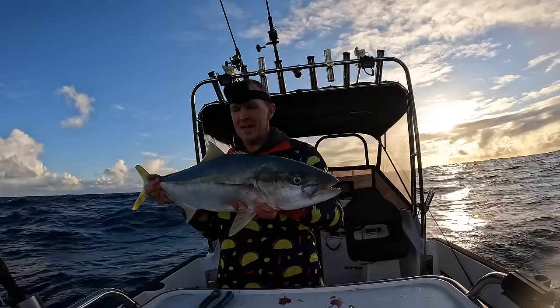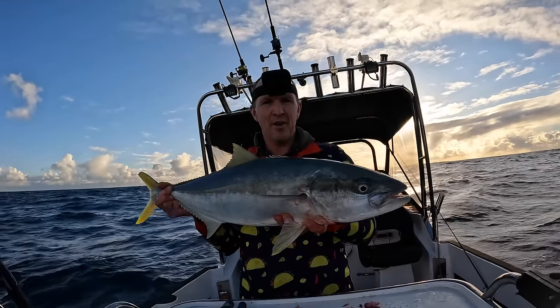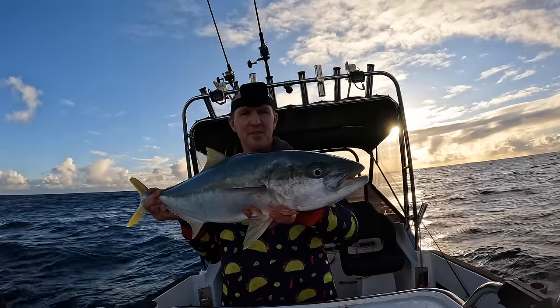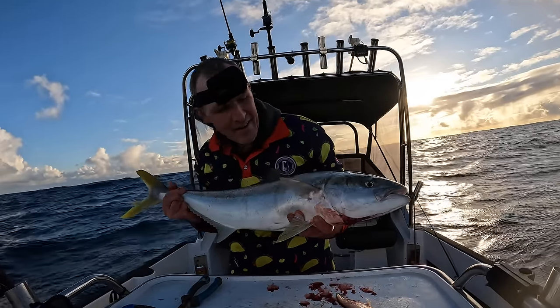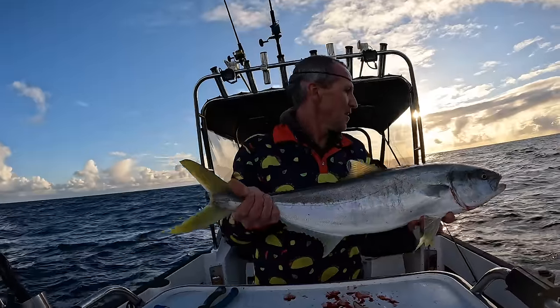Probably good eating size, but I'm gonna put this guy back while he's still fresh. I've got that snapper I'm happy with. I've got that flounder. I'm pretty happy with that. This guy will swim off. He's still full of life. He'll go fine. He's bleeding a little bit, but I'm pretty sure he'll be fine once I put him back in the water. Here you go, buddy.